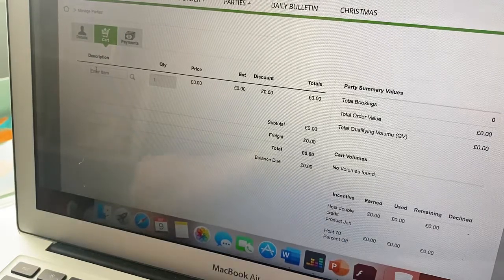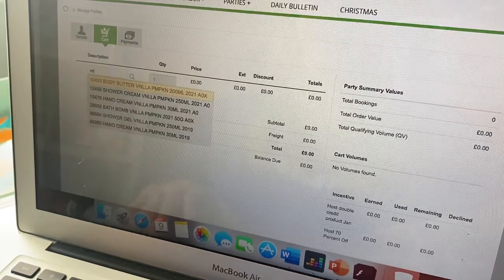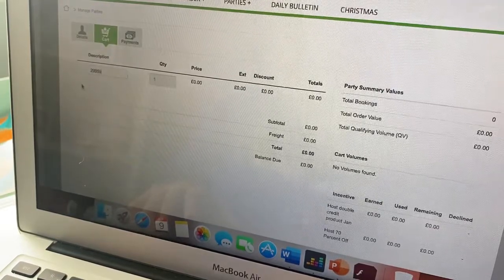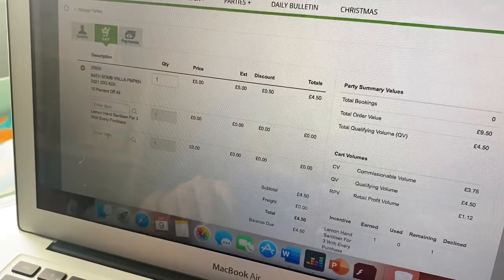So the first thing that I think I would like to include is the new Vanilla Pumpkin Bath Bomb. I'm really excited about this because the Vanilla Pumpkin range always comes back around autumn time, but they've never had a bath bomb, so I think that'll be something a little bit different for my customers. I'll know that they've never had it before, and obviously it's really nice for autumn. So that costs about £5, so with a discount it's £4.50.